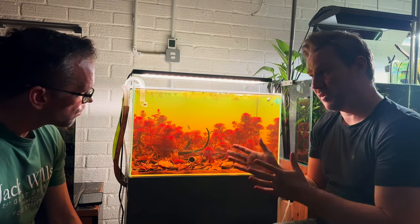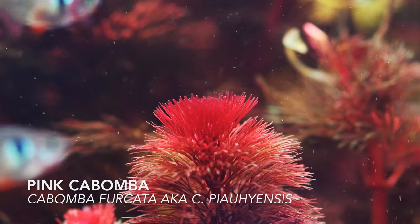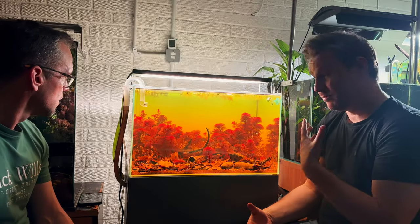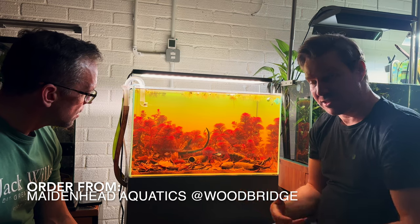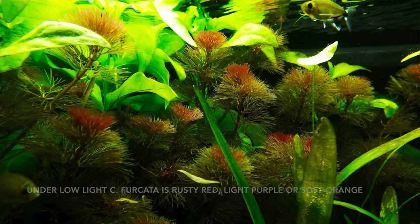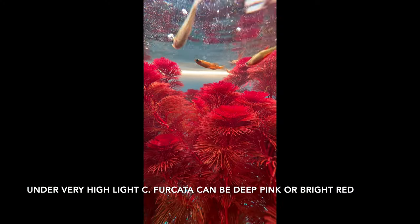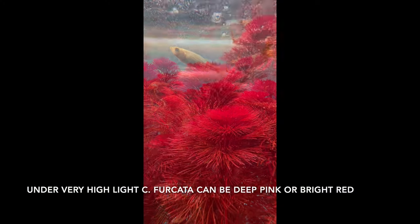This is Cabomba furcata, which he ordered into his Maidenhead Aquatics Woodbridge store. And if you want it, you can order it from the store by ringing them or contacting them on Instagram or Facebook and placing an order, and they can get it in for you. It's not as popular or common as it used to be in the hobby. It's quite a demanding plant. It's the most demanding of all the Cabombas.